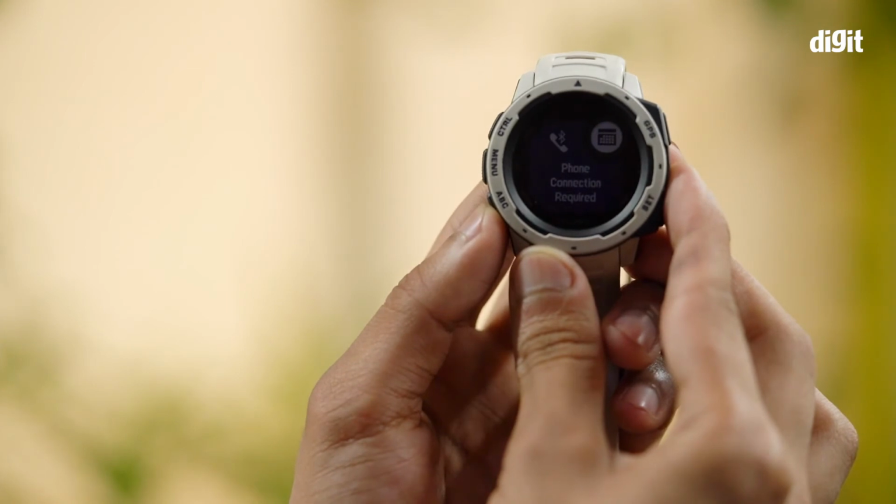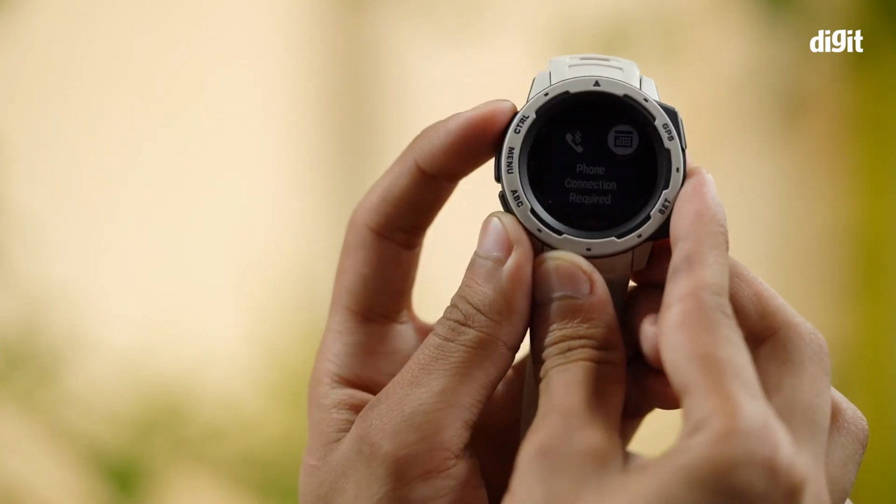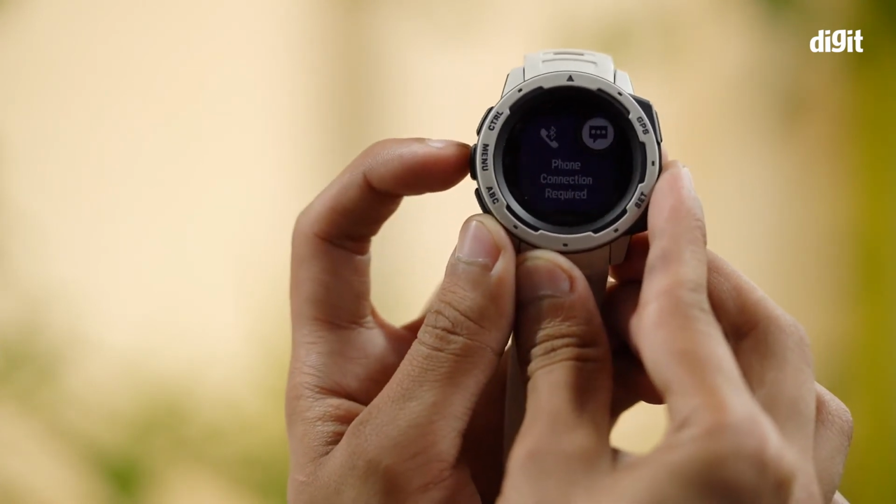Overall, the Garmin Instinct is a very well-rounded fitness tracker if you're trying to get into a more active lifestyle. And it's not just about running more or cycling more, but if you're truly looking to improve the way you perform at your physical activity, the Garmin Instinct is great because the kind of statistics you get in return for each exercise are really, really detailed.